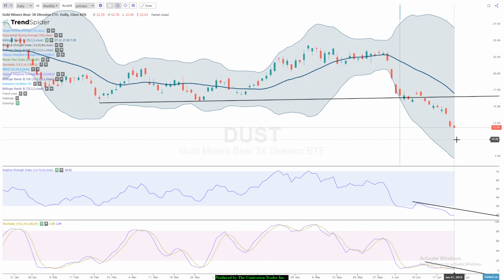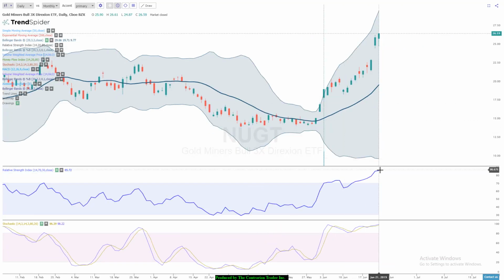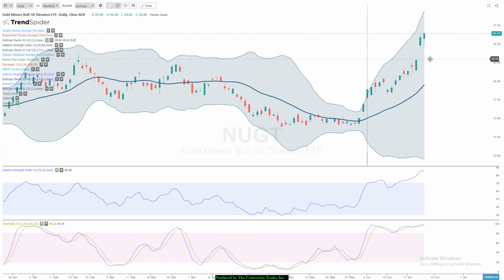So we'll be looking to hedge a portion of our NUGT position by putting on a hedge of DUST and/or selling covered calls against our NUGT position, because at current, the NUGT is sitting with RSI at around 86. We flashed a bullish key reversal on Friday. I would expect the shares to move higher early next week, but we need to face reality. We are becoming very, very overbought here.